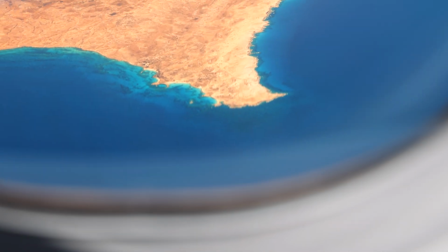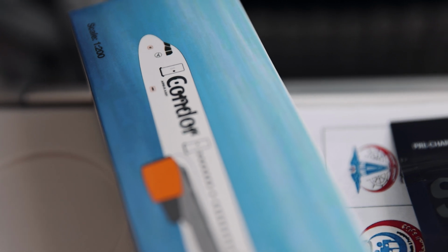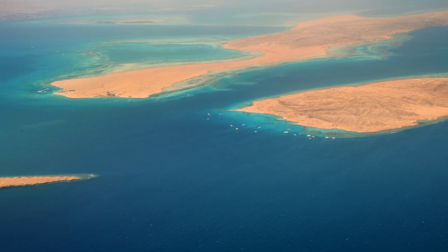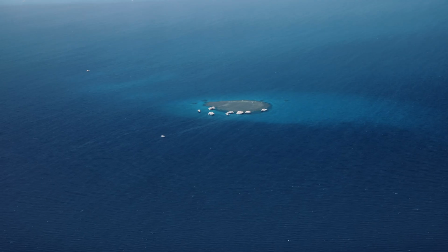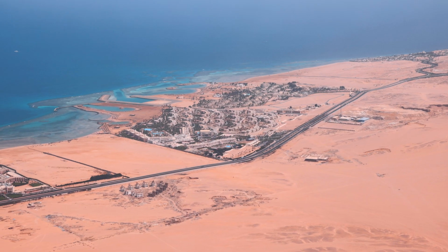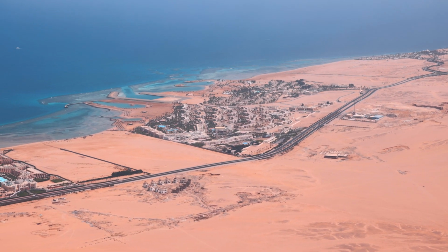I couldn't resist buying a model of the A321 for my collection at home, as well as an emergency power bank for my phone. It felt almost nostalgic to buy that off of a duty-free trolley that's wheeled through the cabin. Closing in on Hurghada, the boats cruising the reefs of the near islands or dolphin houses were a clear indicator that tourism was finally recovering.